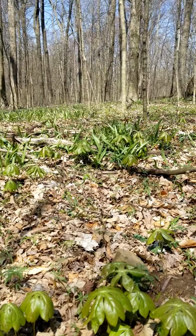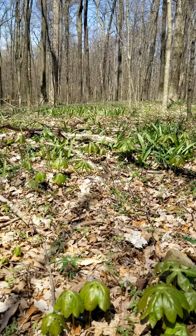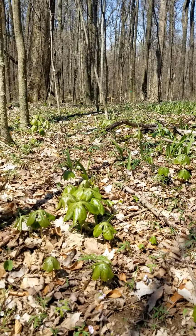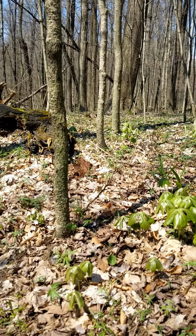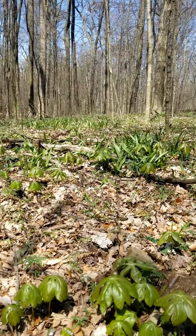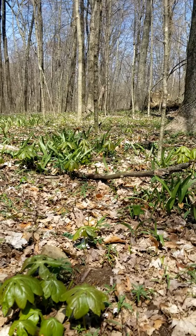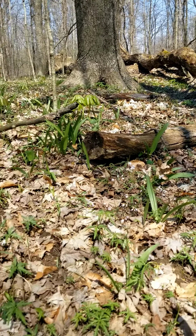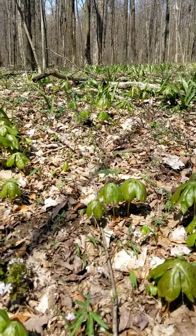And you can also see those kind of blade-like greens. We do have ramps here. I do ask that you do not harvest them. Ramps are very slow growing, and if everyone takes even a few, eventually the resource will be gone. But just know that's what they are as you travel through.